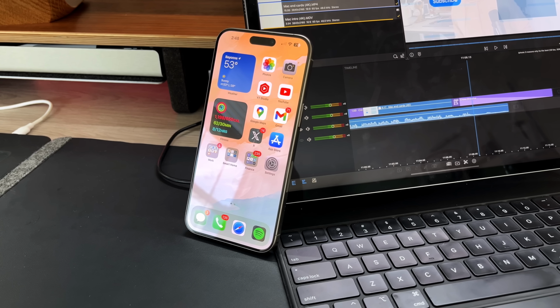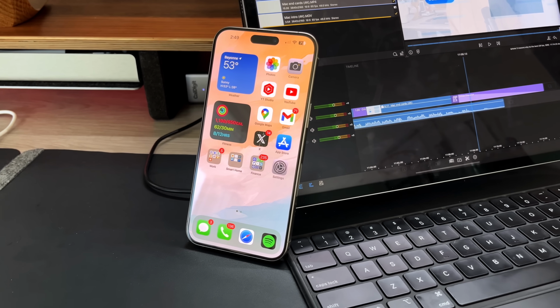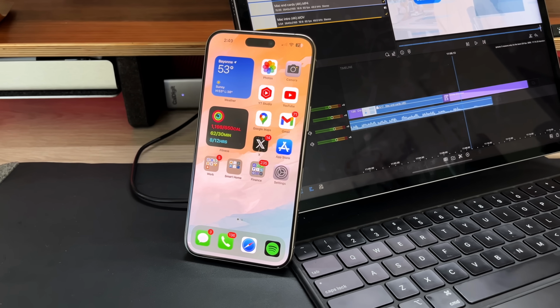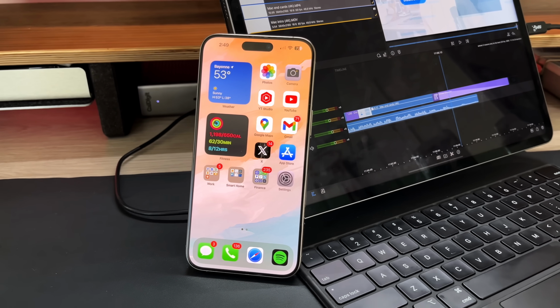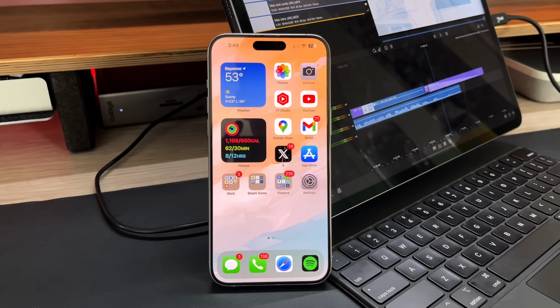So the iPhone 15 lineup has been out for about 6 months now at this point, and I keep going back to the iPhone and thinking to myself that there are three big upgrades to the iPhone 15 Pro and Pro Max that came out this year that really make this, honestly, the greatest iPhone to ever be released, and I want to talk about those. Let's get into it.